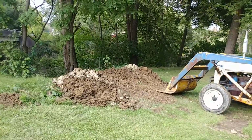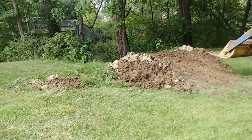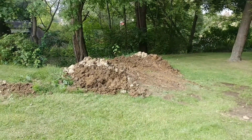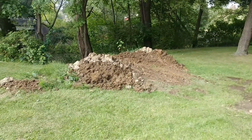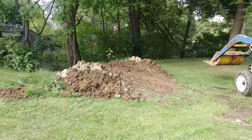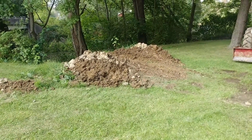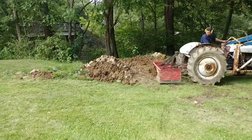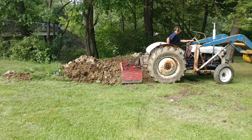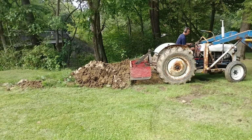Now this spot here, this was many years ago. They had brought in an excavator and dug this up. This was a big sinkhole in here. There's a lot of water that comes off the hill on my back, and there would be about a 3-foot deep, 2-foot wide sinkhole here, and it would just constantly keep getting bigger and bigger.